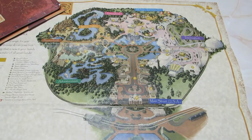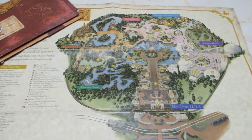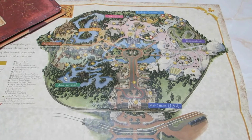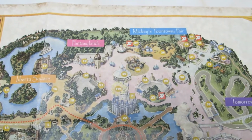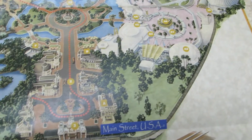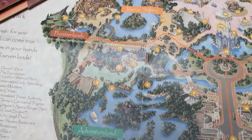The first map I have here, I'm just gonna get out of the way quick. You could go on the Disney website. I'm not sure if you can still do this or not, but you could go on and get a customized map for your family trip. Now, I didn't customize it as far as the attractions. I just listed everything like the normal map.